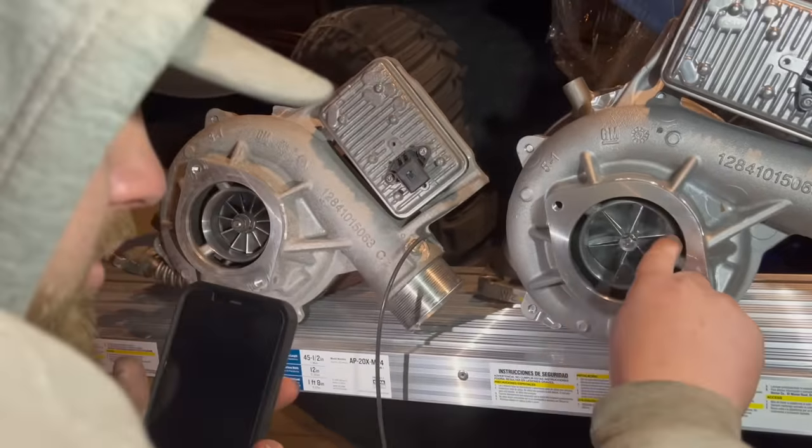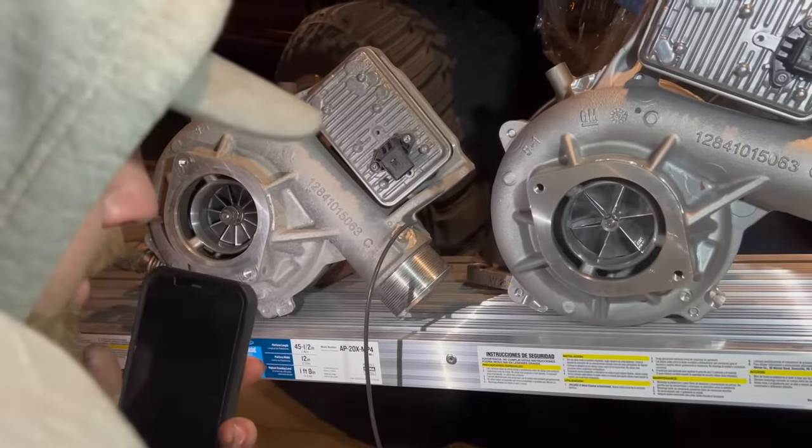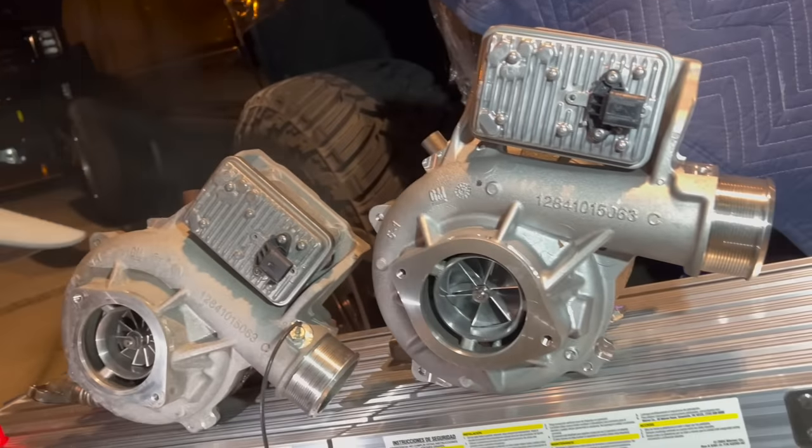This outside shroud looks beveled right here, and it's a little bit thinner. What does that blade say? Ryan's Diesel Service. Dang, he even etches. Laser engraved, pretty cool. And then on the back side, the exhaust side, that's a 10 blade wheel versus the factory's.